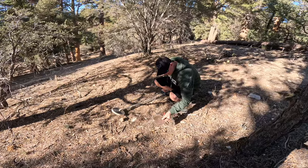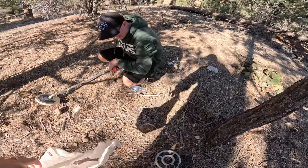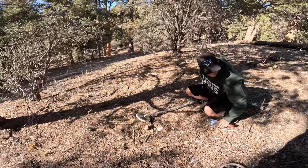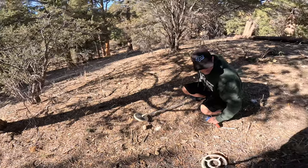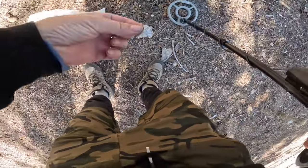Is it garbage? Oh my gosh. It's a piece of a roof, dude. Right? Yeah. Look at that. That's interesting. Did you hear something right there? I didn't hear anything. There's a piece of tinfoil. Go back. Oh, no way. Yeah, guys, look. Little piece of tinfoil.